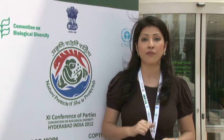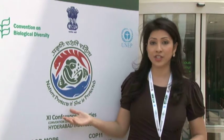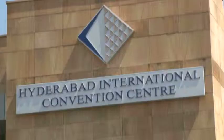With India's largest international airport, Hyderabad is very well connected to the rest of the world. Hyderabad has witnessed travelers and events from across the globe. And as we speak, Hyderabad is currently proud to host India's largest conference ever held at HICC, the 11th Convention on Biodiversity.